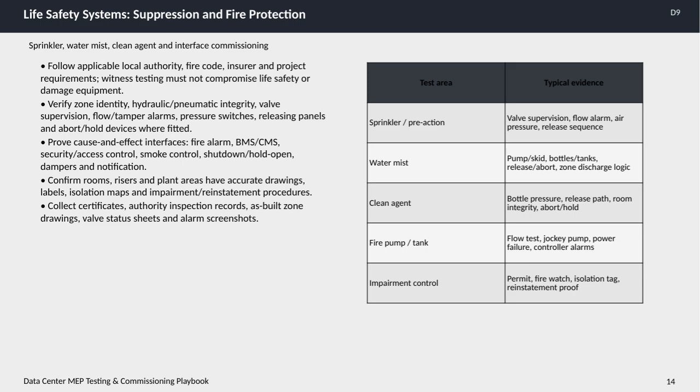Valve supervision, flow and tamper alarms, pressure switches, releasing panels, and any abort or hold devices installed must all be tested thoroughly. An essential part of commissioning is proving the cause and effect interfaces. This means confirming the automatic responses between fire alarms, building management systems, security or access control systems, smoke control measures, shutdown mechanisms, hold open dampers, and notification devices all work seamlessly in coordination.